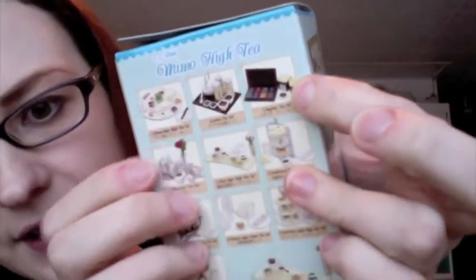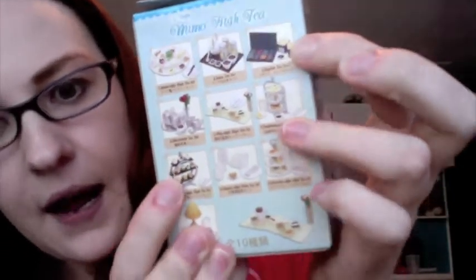And then I got these 10 sets of Mimo high tea remit style foods. And because the table leg was missing, he also included these two free Mimo sets that I chose. I chose this tea with the tea bag and this one with the round, it's like French style macarons and all that. But these are for my pen pal Rio because I think she will like them.